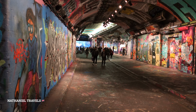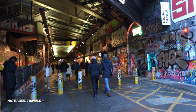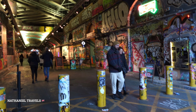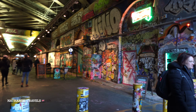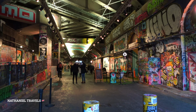This is the Leake Street arches, located here on Leake Street at Waterloo station. So if you love art and graffiti, this is a place that you have to visit. It's free. This is so cool. I think this is one of the coolest parts of London. So we're going to discover it. Let's go.